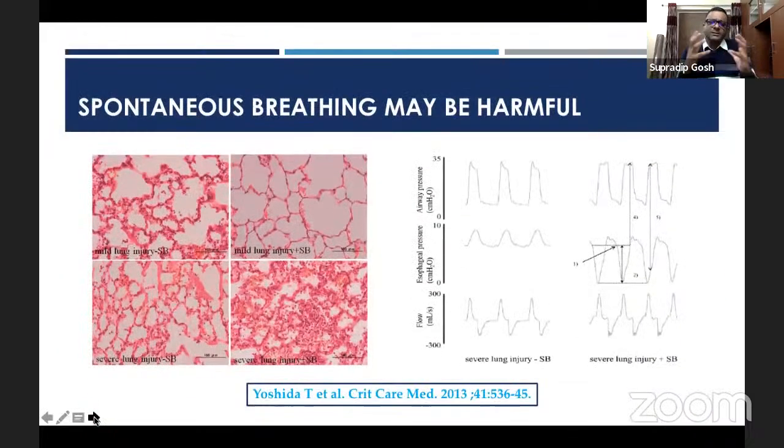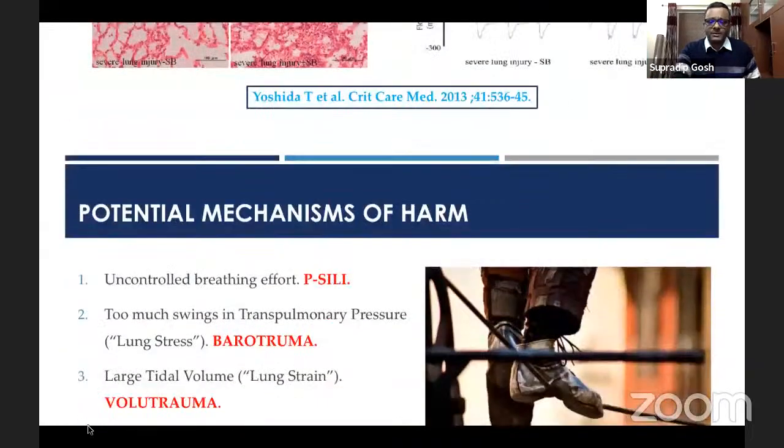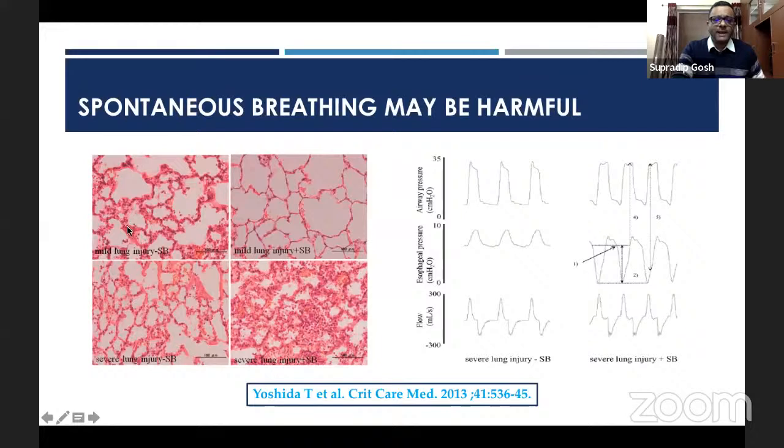So let's see how these things happen, and why spontaneous breathing sometimes may be harmful. This is a very famous picture from Critical Care Medicine published by Yoshida and his colleagues from Japan. On the left-hand side, there's a beautiful diagram of lung alveoli, and there are four diagrams. The left-hand corner is patients with mild lung injury, and these are the patients with severe lung injury. These are not exactly patients, I'm so sorry, these are rabbits. So rabbits with mild lung injury and rabbits with severe lung injury.